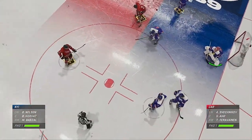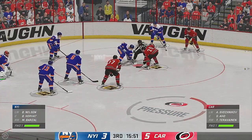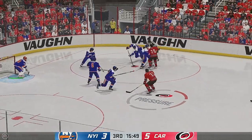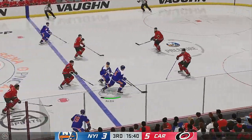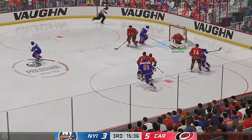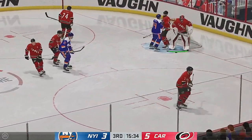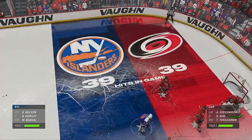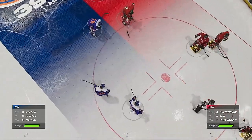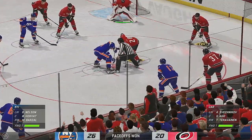Lots of time left in this period. Carolina's got a two-goal cushion here. They lead it 5-3. Gains possession with both centers all tied up in the draw. Shot! Here's a shot! And it's stopped by the glove. Nice play there. The Islanders have time on their side despite trailing early in this third period. They have put a lot of shots on goal. Now they need to finish.